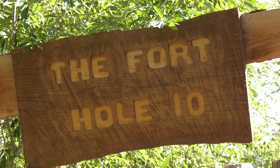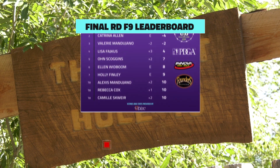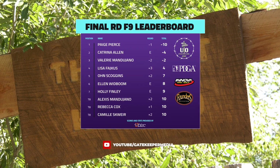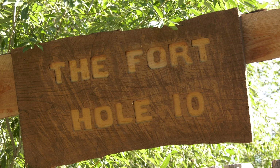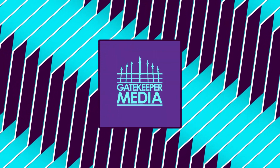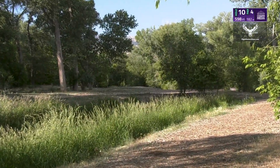Paige kind of looks like she's pulling away at -10, and the next closest player, Katrina Allen, at -4. Valerie Mandujano on our lead card, followed by Lisa Fajkus. And we are going to move into hole number 10 on this really challenging back nine.